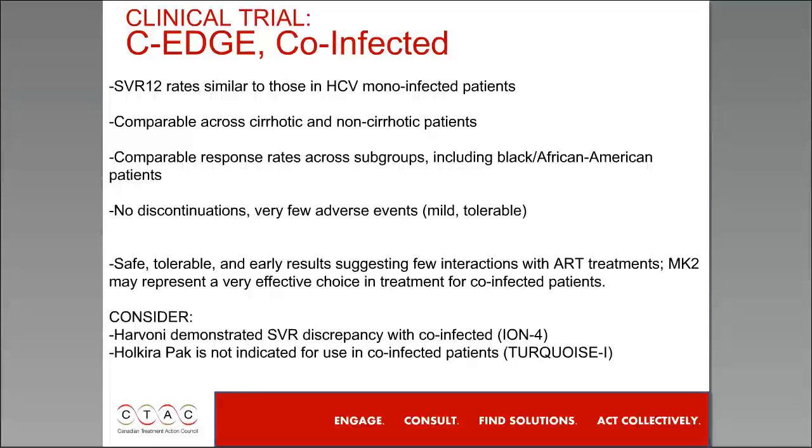As I've said, SVR12 rates similar to those who are mono-infected with HCV is a big deal. Also, the rates were comparable between cirrhotic and non-cirrhotic patients, which is great. We also found comparable response rates across subgroups, including Black and African American patients, who tend to be a little bit more difficult to treat. We're not sure why. There were no discontinuations and very few adverse events in the C-SALVAGE co-infected trial, and I'm looking at that specifically because we're talking about someone on HIV and HCV medication.